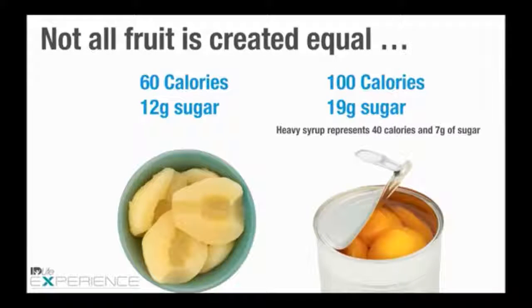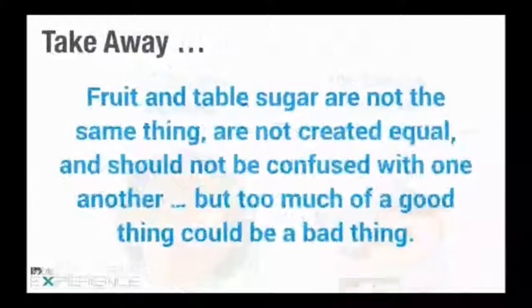So make sure that if you're going to start on the fruit again and add it to your daily intake and your nutritional values, you're going to the whole fruit, the real, natural, organic fruit. Start there. It's much better for you. So what's your takeaway? Fruit and table sugar are not the same thing. They are not created equal and should not be confused with one another, but too much of a good thing could be a bad thing.